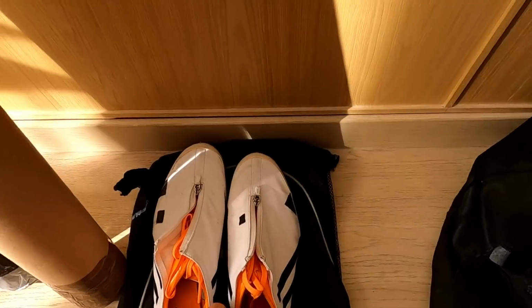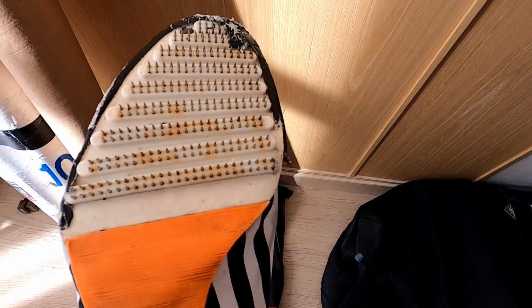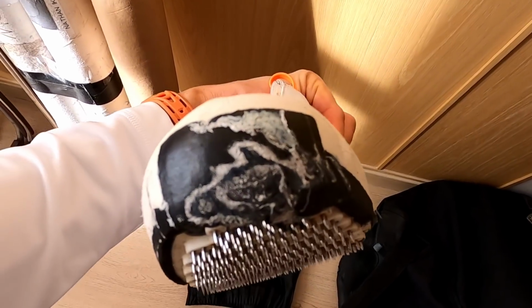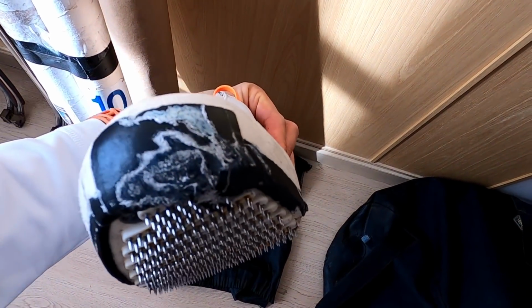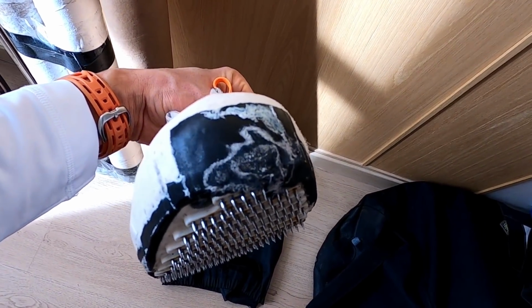If anyone hasn't seen skeleton spikes before, these are the spikes that we use on the ice. So they have hundreds of tiny little metal pins on the bottom. That's what gives us the grip as we run on the ice. And then it has a hard plastic toe cap, which is covered by some tape because occasionally we need to steer by dragging our toes on the ice, and that will instigate a much stronger steer for us. So you can see that's what the abrasions are on the toe piece.